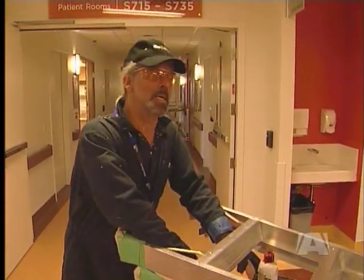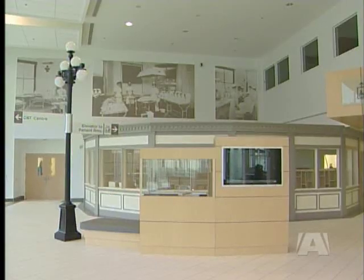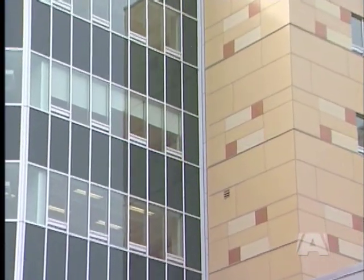There are a few minor touch-ups, but the chief project officer predicts the patient transfer will be complete by 5 p.m. Sunday. And there are another 80 mental health patients who will be transferred to the new patient care center on April 9th. In Victoria, Mary Beth Burton, A News.